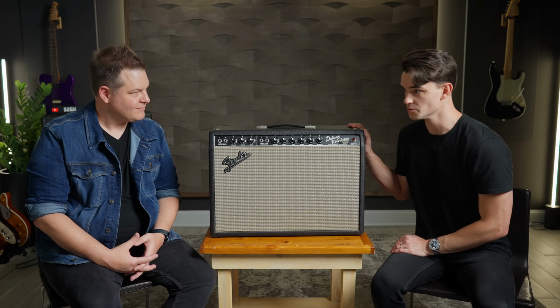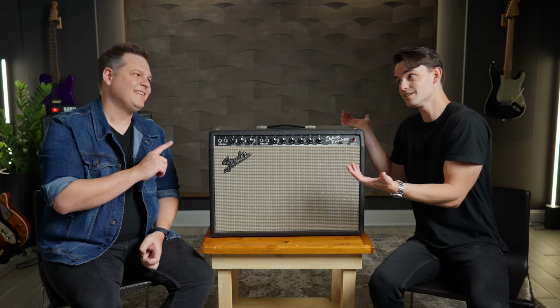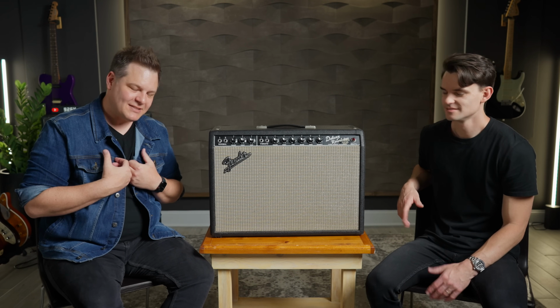I think this one sounds a little bit better than the Alessandro. But is it worth twice as much to be 20% better? This is not the first time I've A-B'd these 2 amps. And I own the Alessandro. If anyone is going to have a bias toward the Alessandro, it's me, because it's my amp.